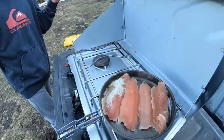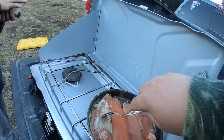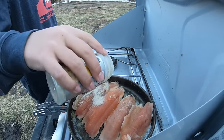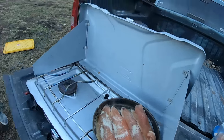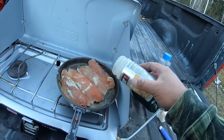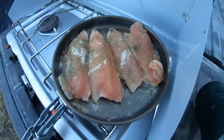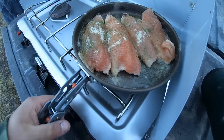It's so hard to get a shake. Go ahead and try to spread some of that around. Gotta spread that around. Here, let me see it. Sprinkle a little bit of that over them. And we got a little bit of dill weed, which is really good on fish. Lemon and dill weed. All right, there we go. Dill weed added. Looking good, smelling good.